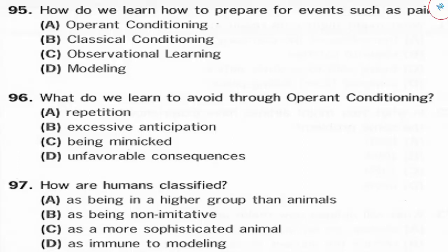Through observational learning, we learn from the experience and example of others. Observational learning, where behaviors are observed and imitated, is a process found among higher animal groups such as humans. Modeling is the process of observing and imitating a specific behavior or action.